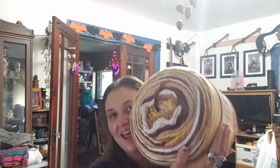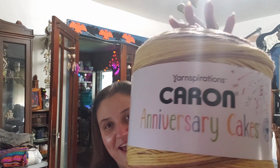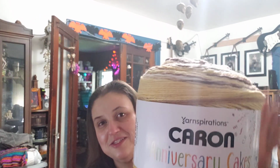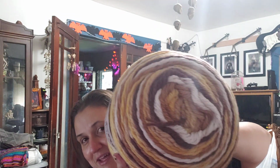And then Damon got me, are you ready? We had went to Michael's and I was gonna buy these, and Damon was like, nope, this is your birthday present. So he actually got me two. I'll show you the other one in a second. But these are the new Caron anniversary cakes, and this is my favorite colorway. If they'd had orange and green in this, this would have been the perfect thing ever.